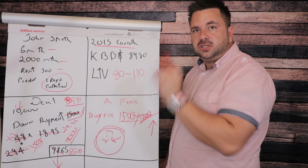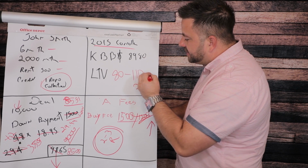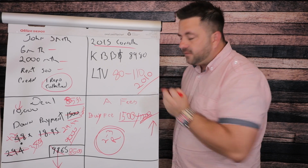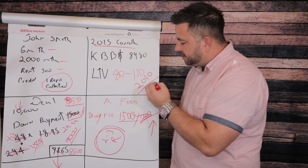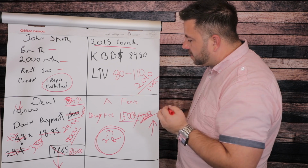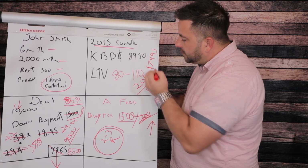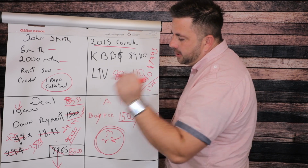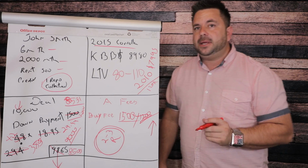The numbers are just too far off. But I tell you what, I have a beautiful 2010 Corolla that I can get you into. It's 5 years older. It has 20,000 miles. But instead of it selling for $10,000, this car right here is only $79.95. Mr. Customer, with your $1,500 down, you'll have a $294 payment. Your interest will be 24.95, and you'll be a happy customer.